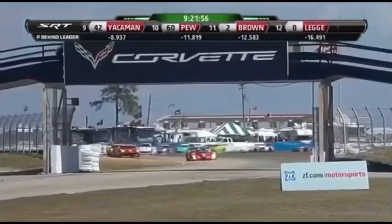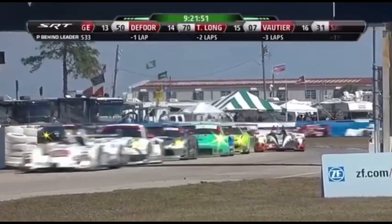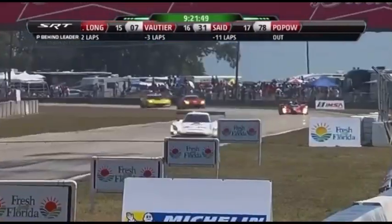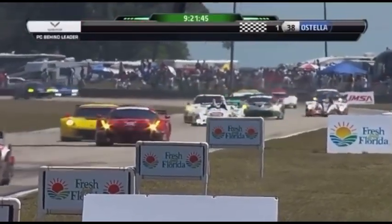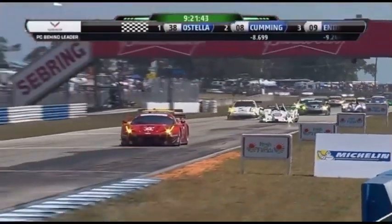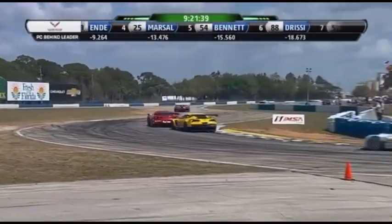The Viper losing 2 spots to the Porsches. Christensen just blasted past there on the inside of 17 because he has to, because up in front of him are first and second place. Corvette, the number 4, Tommy Milner, all over the back of that red Ferrari, Matteo Malucelli for Risi Competizione.